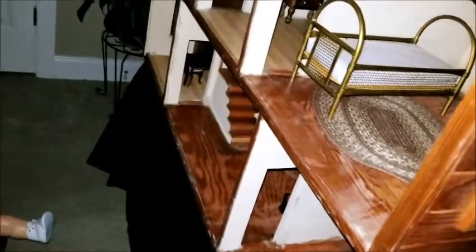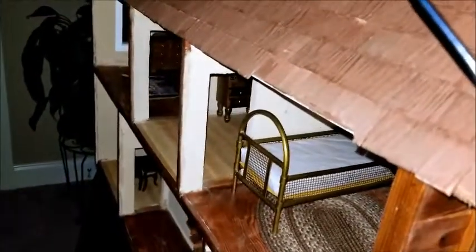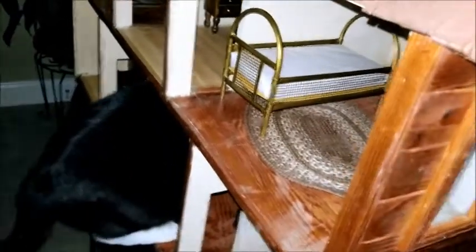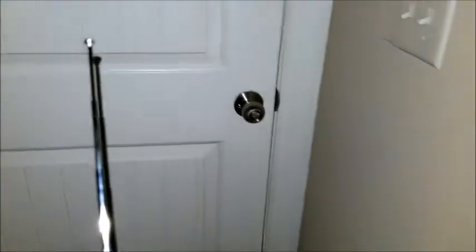Oh, Maddie. Don't touch it, Maddie. Stay down. This is why I don't let my cat in here. She likes to climb up on things. Oh, okay. We're going to pause this. Okay, Maddie is outside now.